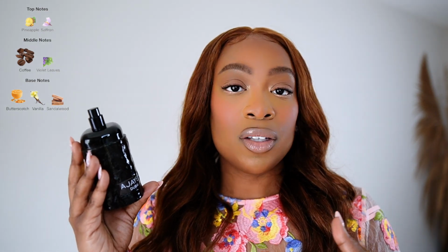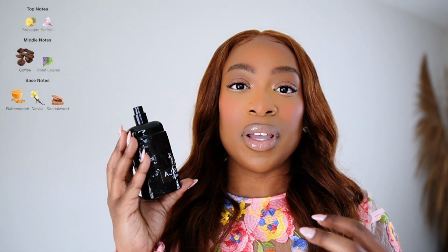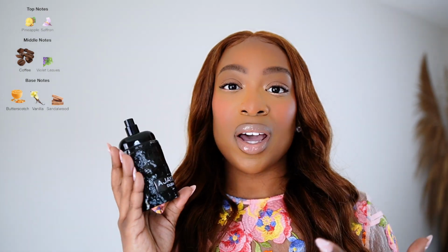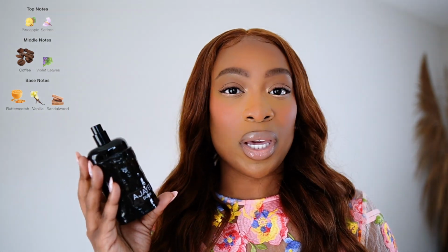dessert-like in a way that's not sweet. So this is not an overly sweet fragrance. There is sweetness in here, but it's not overly sweet. I started getting a little bit of a butterscotch feel. So if you've ever had a butterscotch candy or a butterscotch chew, then you'll probably understand what I started to pick up from this fragrance.